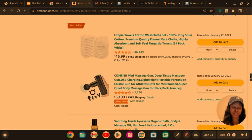Next, you can't forget about the towels. You need towels for the towel warmer. So you're always going to need those towels. 24 pack for $17, free shipping.